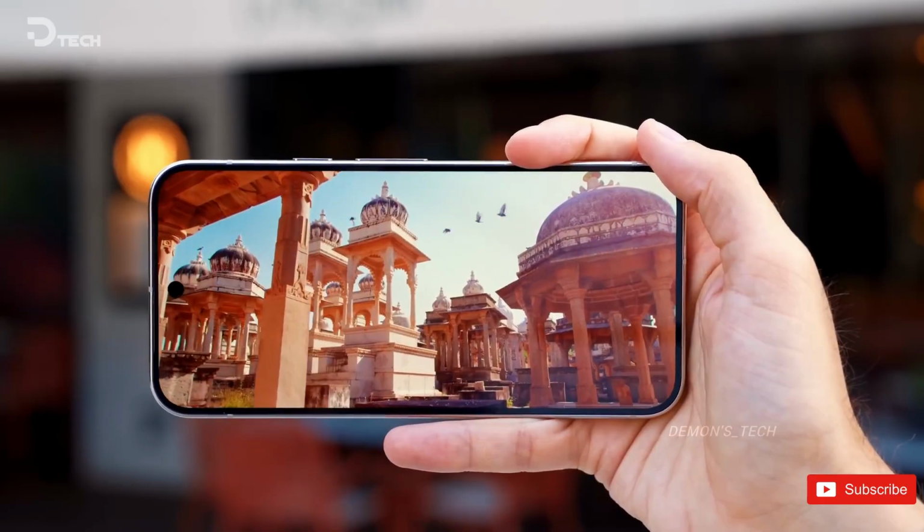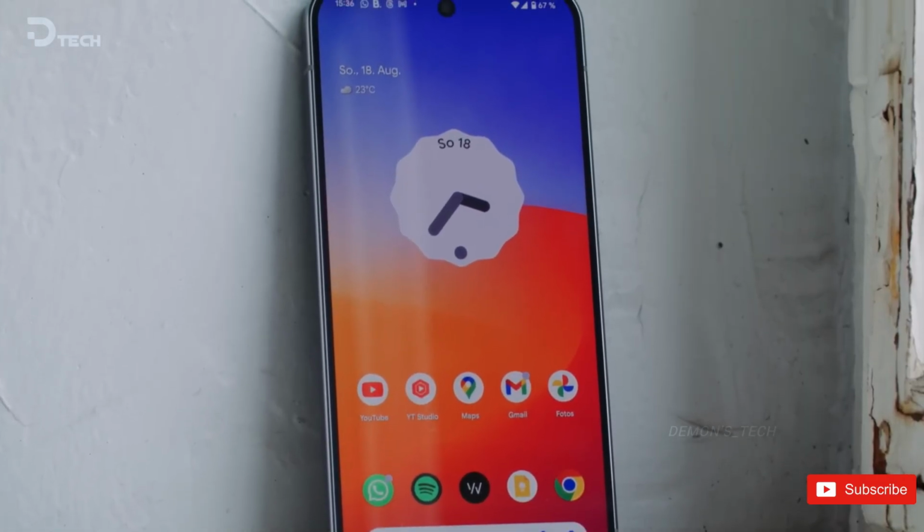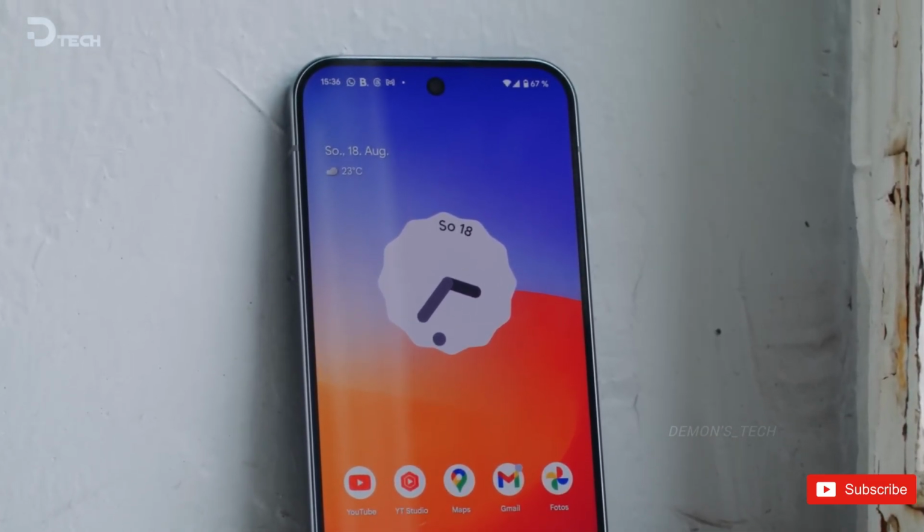So, what do you think of these new Pixel 10 renders? Do you love the idea of this new design, or would you prefer something else?